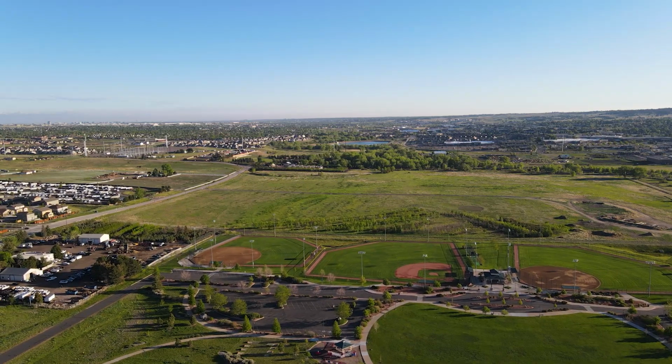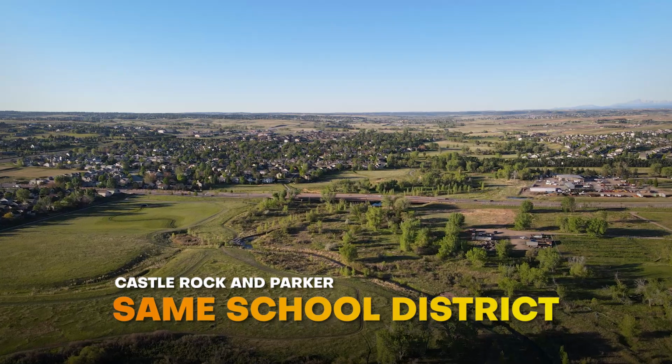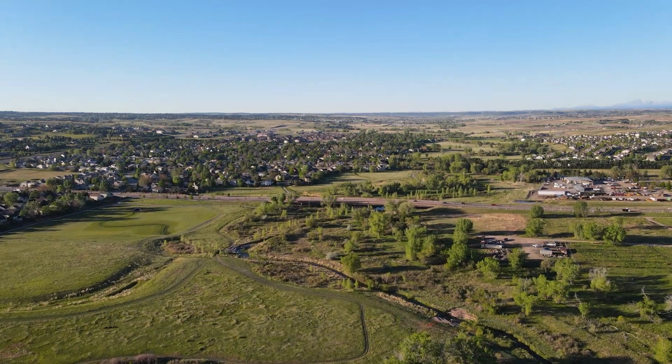And again, when it comes to school districts and everything else, you're in the same county for that. So you're having a lot of great success when it comes to your own school district experience. And if you're looking at Castle Rock or Parker, it's the same.